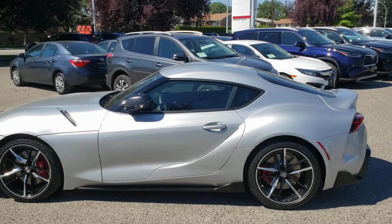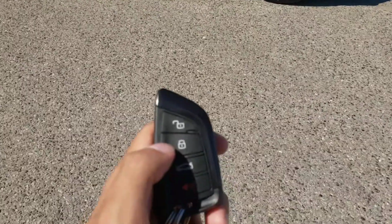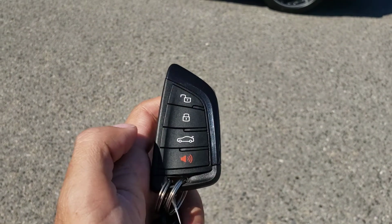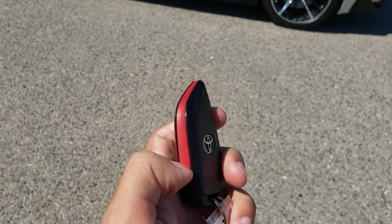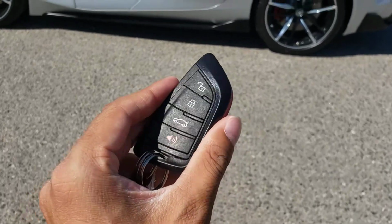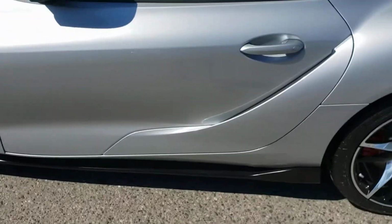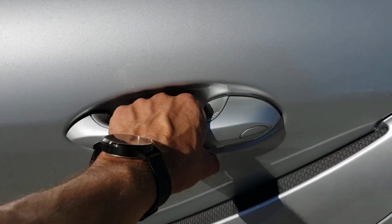Hopping inside this legendary sports car is nice and easy thanks to the proximity smart key system, but of course you do have the standard remote keyless entry options on the key fob as well. You've also got the hatch release button, and this key fob is unique to the Supra. You've got the nice red line down the side here, and the nice swooping design overall mirrors the design of the body of the vehicle. All you have to do to hop in is walk up with the key on your person and put your hand in the door handle to unlock the vehicle.